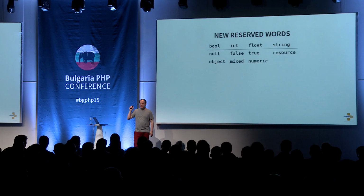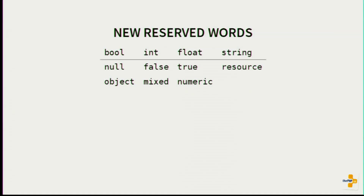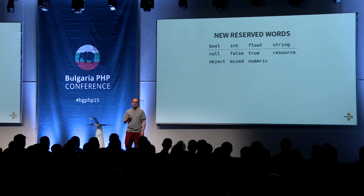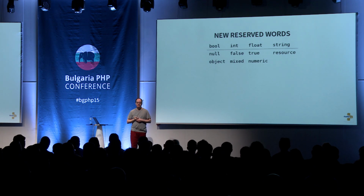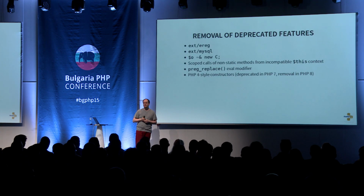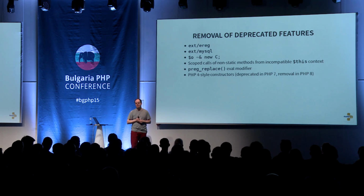So this is what hit a couple of projects. We have some new reserved keywords. Why? We'll get to that in a bit. There were some projects, for instance, that had, I think Drupal had a class named string. String is now a reserved word. So if you have a class named string, you need to rename it. We finally removed a lot of functionality that has been marked as deprecated for ages.